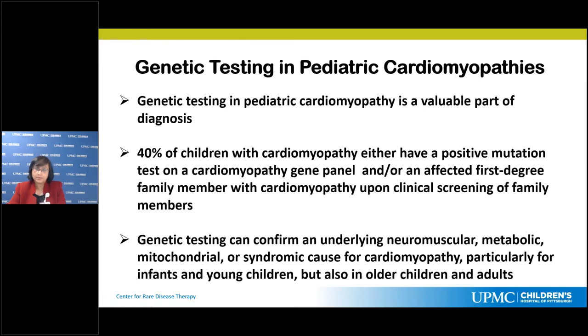And next, I'm going to have my colleague, Jessica Sebastian. She's a genetic counselor who does a lot of the genetic testing, and she will talk a little bit about genetic testing in cardiomyopathy.